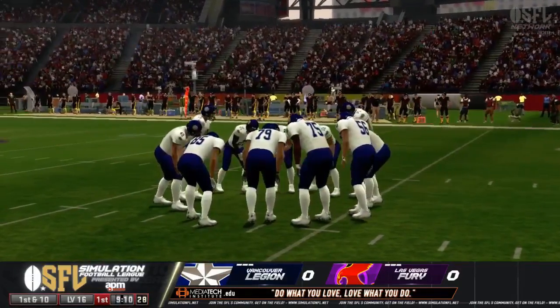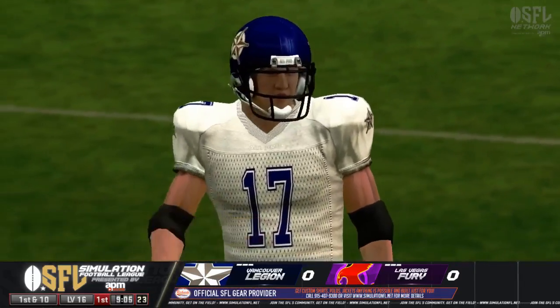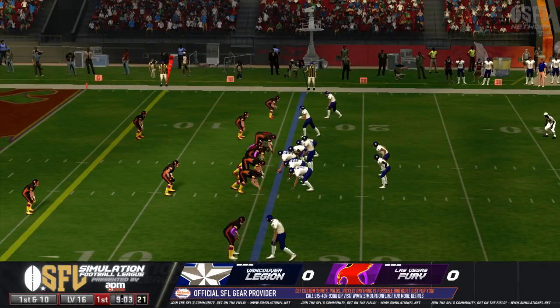Vancouver right now is doing a really good job of making these catches in traffic. There always seems to be Las Vegas defenders around, but they get their hands on the ball.